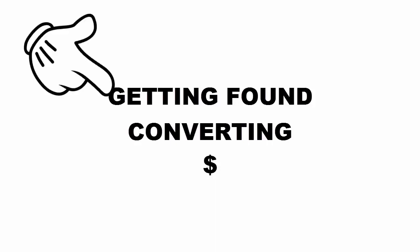Getting found comes from hardcore keyword research. If your listing has every single relevant keyword, you get the highest number of people to discover and purchase. Most listings lack keyword quality and quantity, so they lose money.